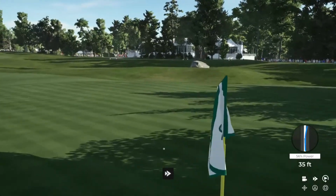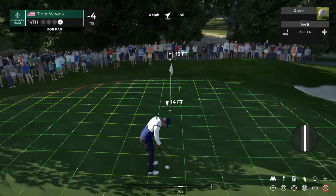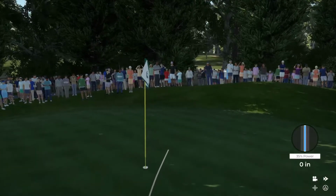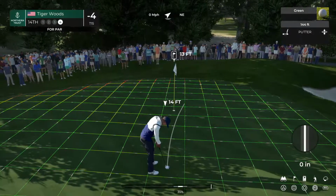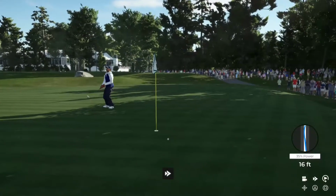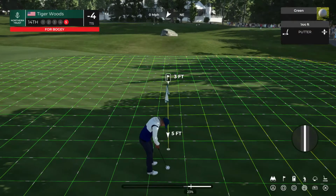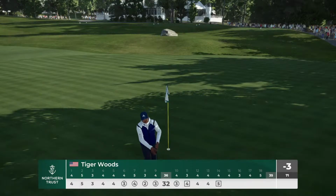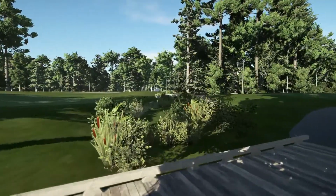Okay, slow down now. That's enough. Big par saver coming up for this fella. This one's dialed in. It's just about 3 feet away. Well hold. Let's move on. Patrick Cantlay currently in the lead.